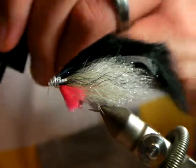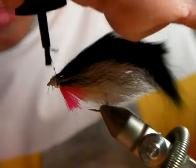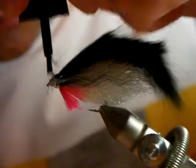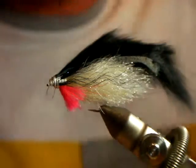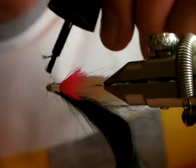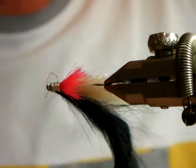Okay, there's a little bit of super glue to hold that down. The zonker tail will never come off. This fly will last for a good couple of fish, eh? It does. I find with those stick-on eyes or the epoxy, the eyes do tend to come off at some stage. Yeah.